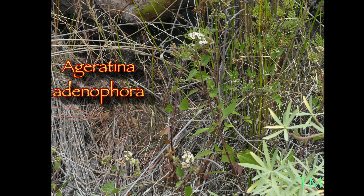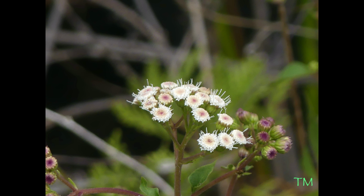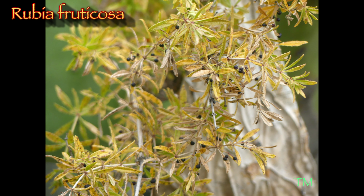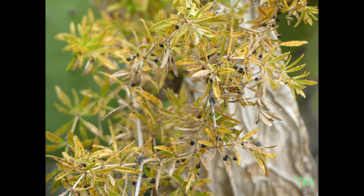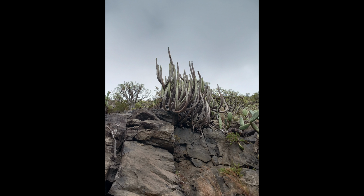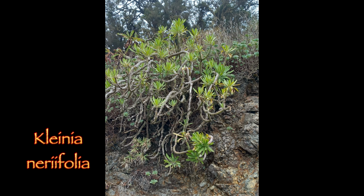The common name for this plant was the Mexican devil or Crofton weed. Towering over us on the top of the cliffs, as well as hanging over them, was Euphorbia canariensis. These examples of Kleinia neriifolia were doing a similar thing.